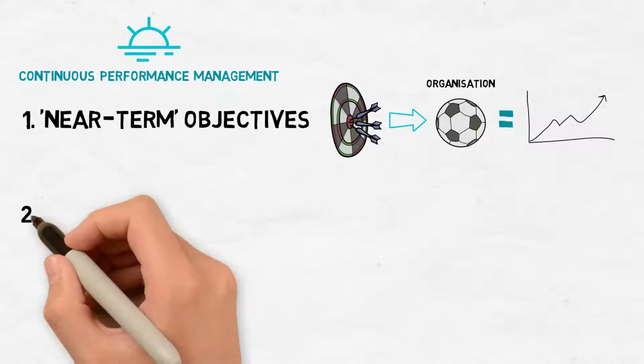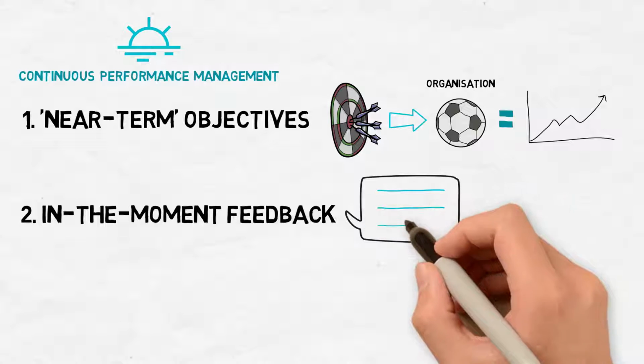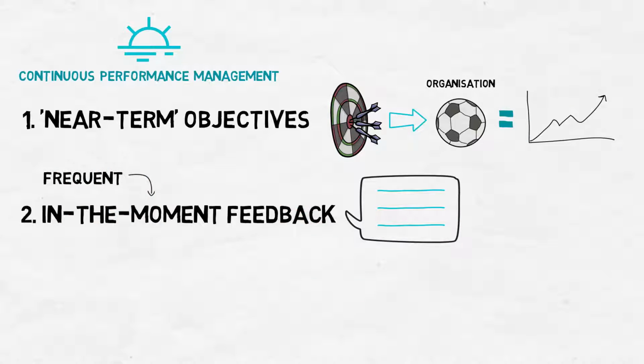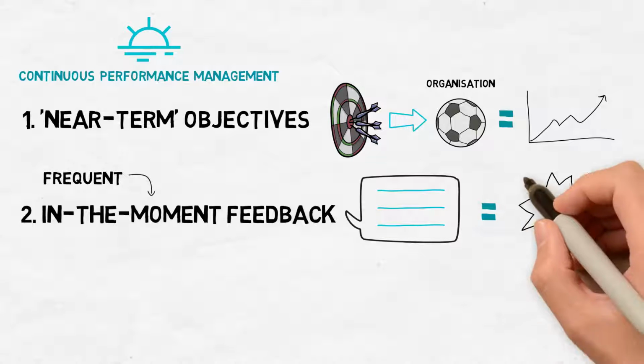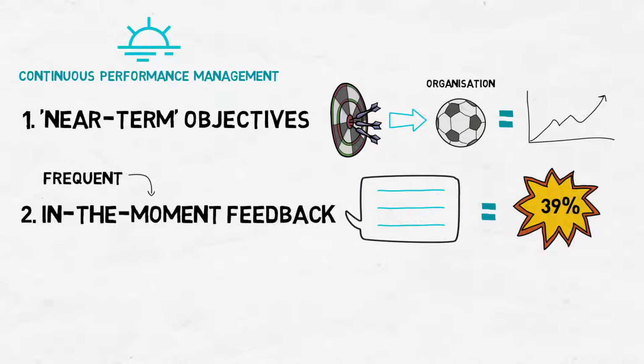The second principle is giving employees regular, in-the-moment feedback on their performance and progress. Studies have found that employees who receive frequent feedback from their manager and peers perform between 12% and 39% better than those who only receive feedback every now and then.